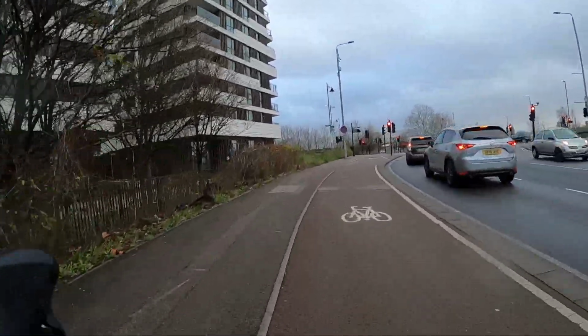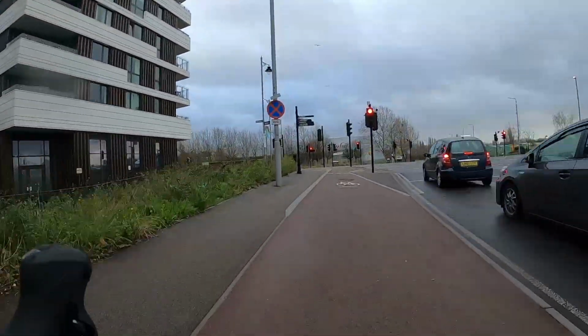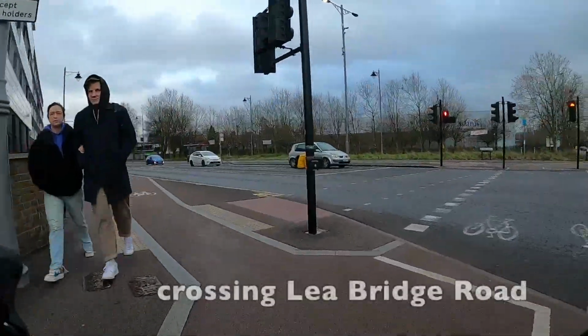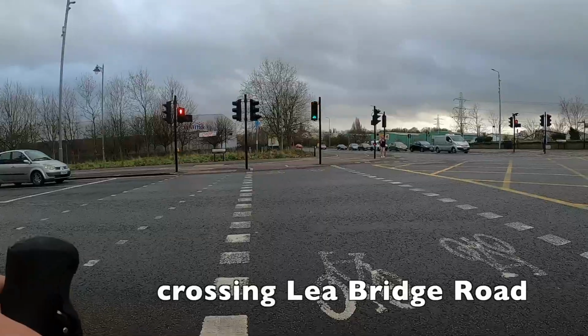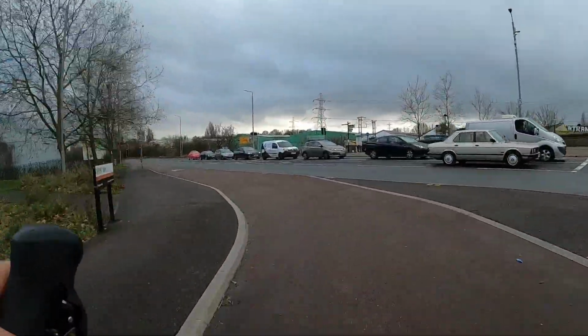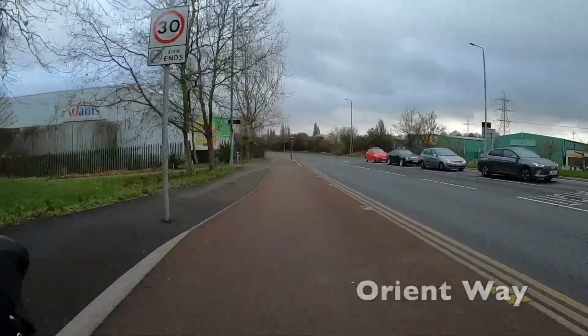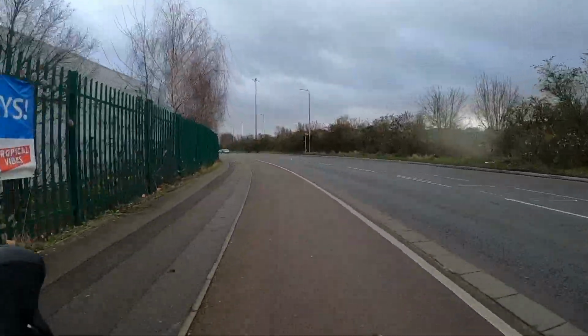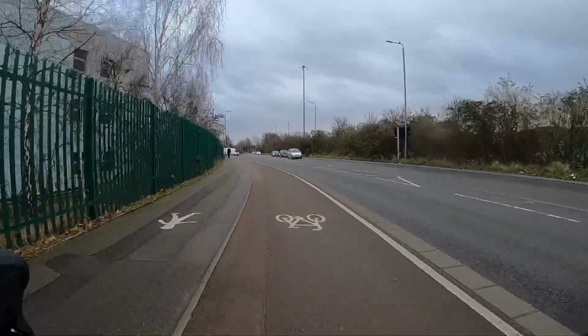Now, we are coming up to Lea Bridge Road, and just to help you get your bearings, if you were to go left here, that would take you right into Walthamstow, Baker's Arms, and if you were to have gone right, then that would take you down towards Hackney, towards Millfields Park, kind of end of Hackney, more into central London. We've done neither of those things. We've gone straight on down Orient Way.